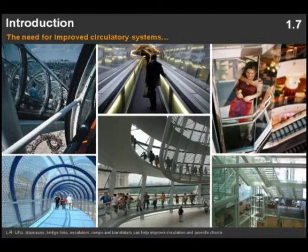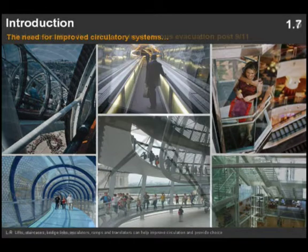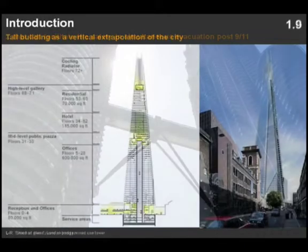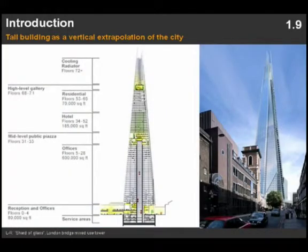The need for improved circulatory methods to facilitate an ease of pedestrian movement, coupled with revised evacuation procedures by potentially the use of sky bridges, will certainly help to establish a more ease of movement, more akin to the urban environment at grade. This is going to be particularly important if we start to consider the tall building, its various stacked land uses, as a vertical extrapolation of the city. This will obviously have more complex programs and circulation systems that interlink with neighboring buildings and their spaces.